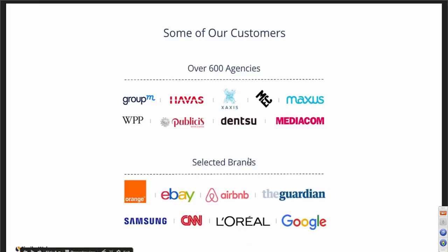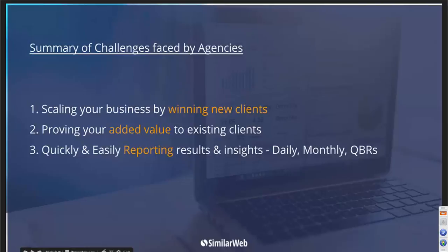Just to summarize very quickly, the main challenges faced by agencies, what we've heard today and what we've heard in the past from our customers, are scaling your business by winning new clients, proving your added value to existing clients, and quickly and easily reporting results and insights, whether that's in daily catch-ups, monthly meetings, or QBRs.